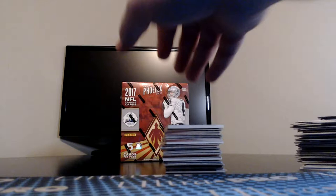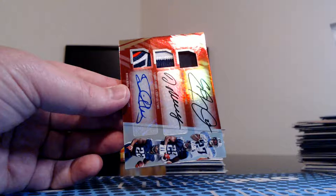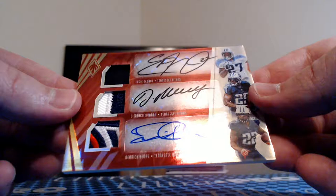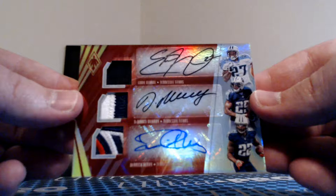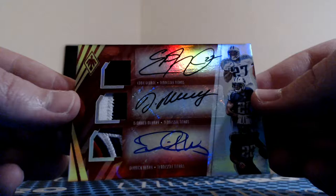Right off the bat, we got John Johnson for the Rams. And there's our triple. Good Lord. Eddie George, DeMarco Murray, and Derrick Henry. One color on the Eddie George, two color on the DeMarco Murray, and four color on the Derrick Henry part of the logo. Titans were taken not too long after I went live. Second team taken after I went live today.